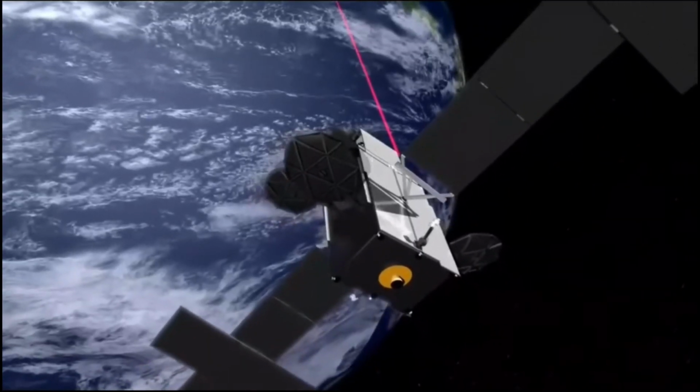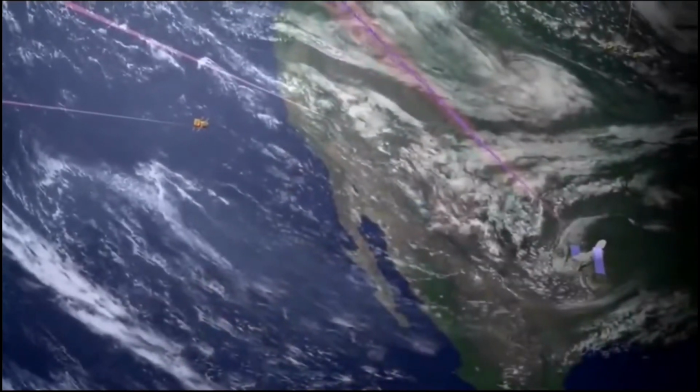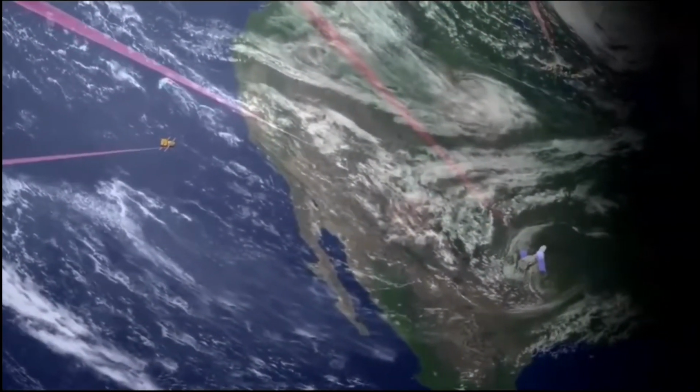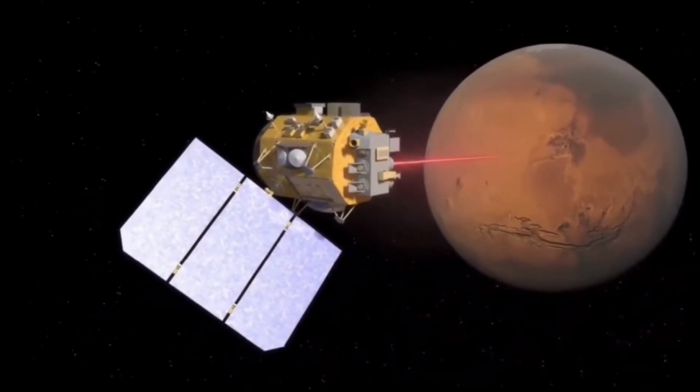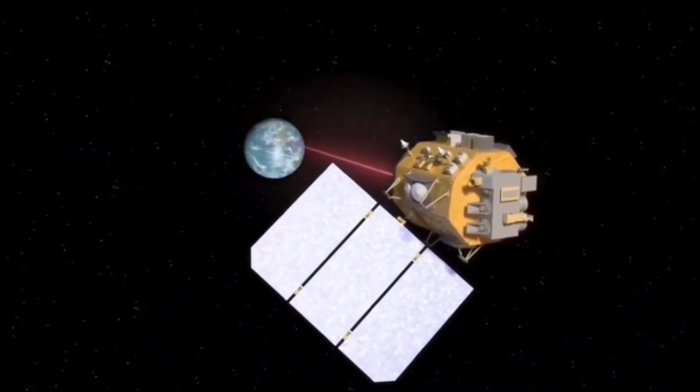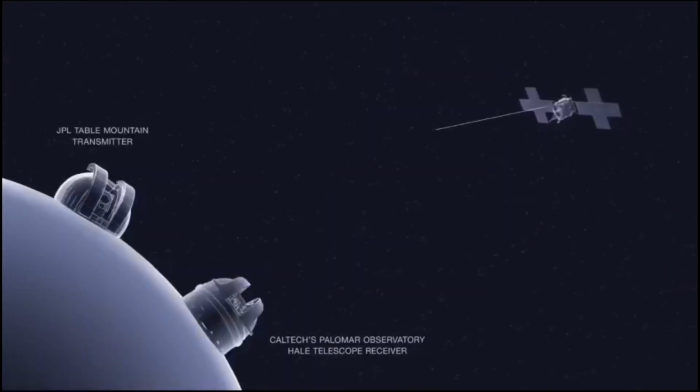needs of space communications. Laser communication, also called optical communication or free space communication, uses modulated laser beams to send and receive information wirelessly between 2 points. By encoding data in laser light, which has much shorter wavelengths than radio, more information can be transmitted per second.